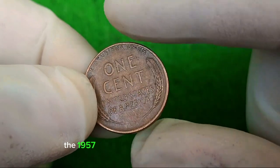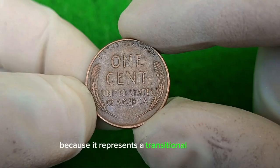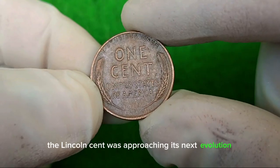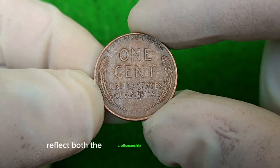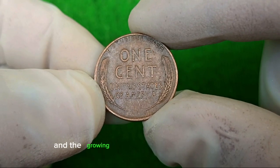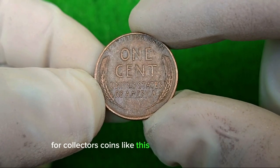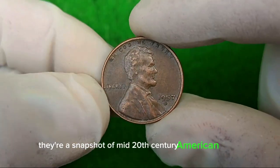The 1957 wheat penny is also interesting because it represents a transitional period in American minting. The Lincoln cent was approaching its next evolution, the Lincoln Memorial reverse, and coins from this period reflect both the craftsmanship of traditional coinage and the growing industrial efficiency of the mint. For collectors, coins like this are more than money, they're a snapshot of mid-20th century American history.